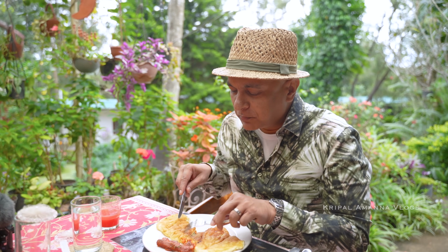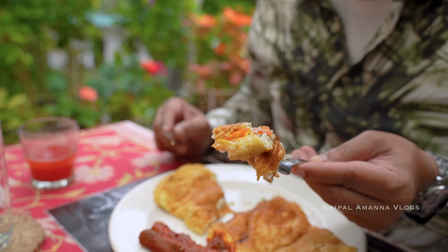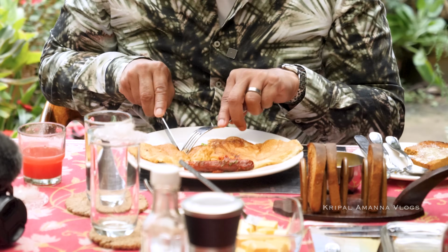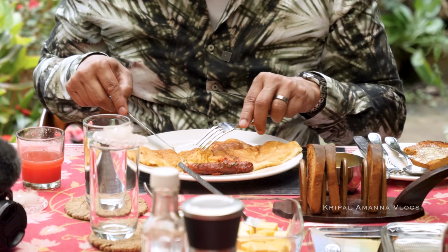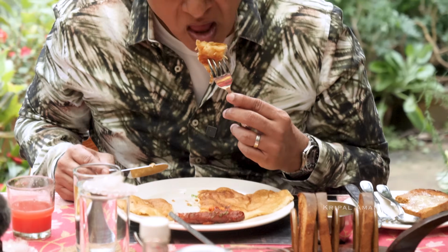The omelette is nice and toasted. Got a bit of chili. I wanted it a tad spicy. Some tomatoes as well. What more do you want? A nice walk, spotting varieties of birds and a great breakfast right after that.